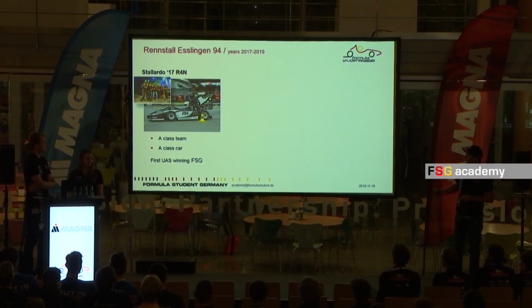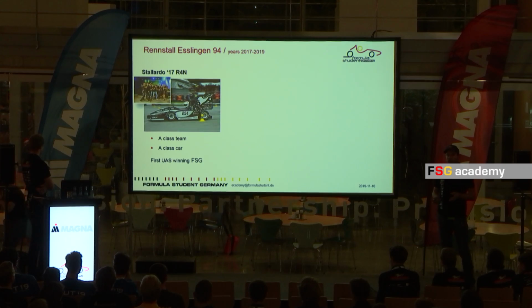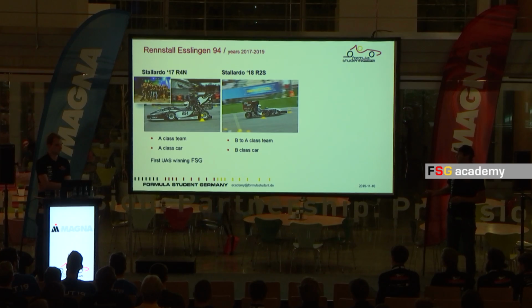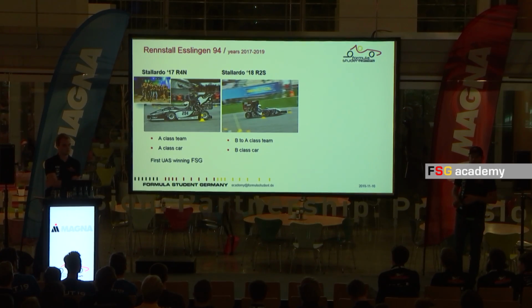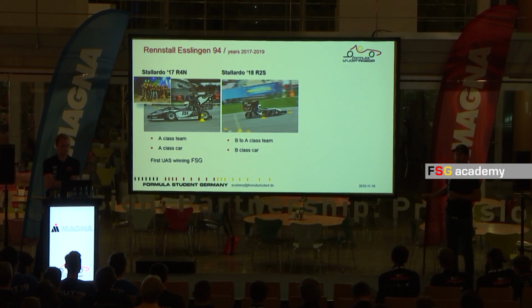Okay, you see there is the 17 car. It's an inline 4, naturally aspirated. It was an experienced A-class team, and we could build an A-class car. It was the first winning of FSG. In 18, we made a big step. It's a completely new concept, a completely new car, and a nearly new team. Therefore, it's a not so experienced B-class team, and we have to develop this B-class team into an A-class team.